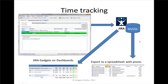There is also an ad hoc solution that takes data directly from MySQL into an Excel spreadsheet for pivot analysis, because sometimes it takes too much time to develop some gadgets when the user needs just a specific slice, or any slice he can see. So Excel pivot is the best tool for this.